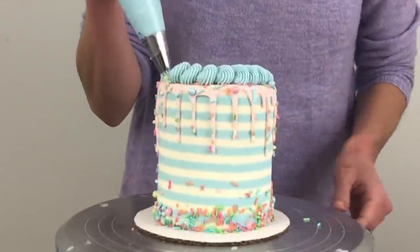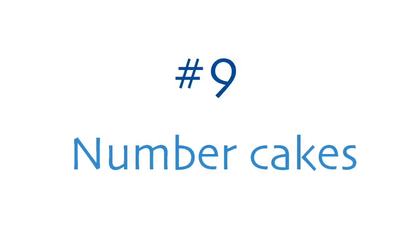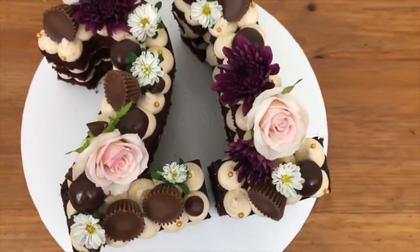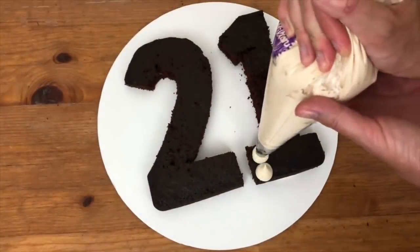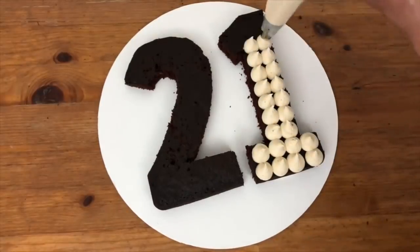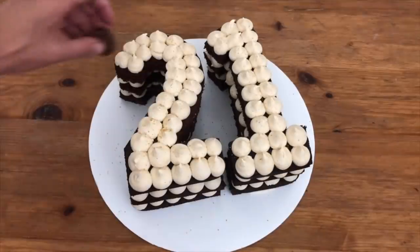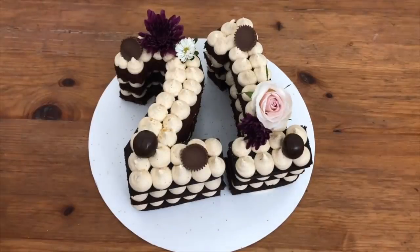Now for the trends featuring simplicity. Firstly, if you haven't made one yet, jump on the number cake bandwagon. These are great because you don't need to be confident with smooth frosting, since you layer cakes with piped buttercream and don't frost the sides. You can show off the flavours of the cake because they aren't hidden by covering the cake in frosting, and they're easily personalised with the birthday boy or girl's favourite chocolate, candies, flowers, or even toy figures.